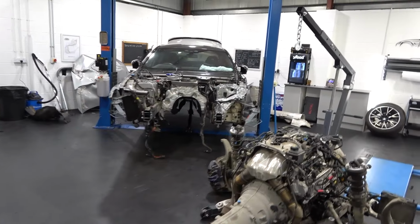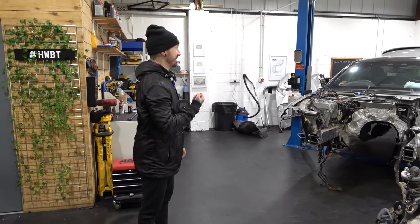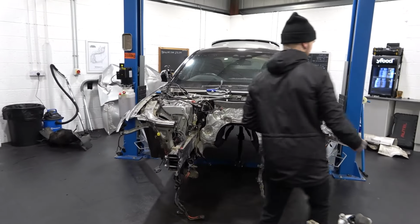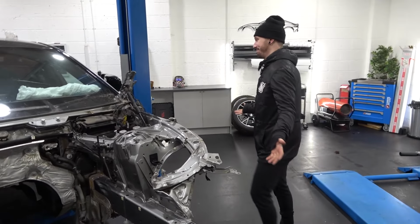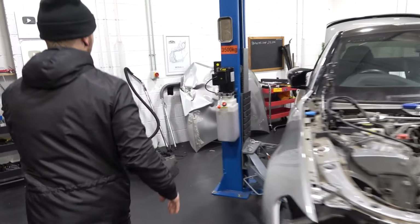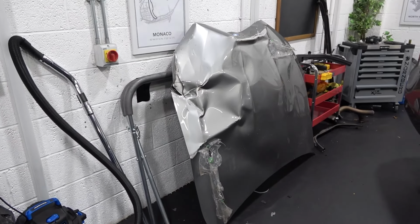Inside then, this is how a car normally starts on your channel. Yes. This, to be honest, as it is now, it's not that bad. Do you know, I don't think it looks that bad at the minute. I mean, actually, the bonnet is there. That probably tells a lot of the story. Yeah. The bonnet is there, so you can imagine what the rest of the front end was like.